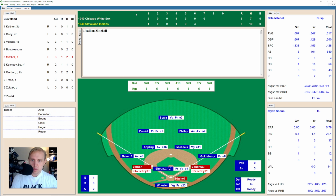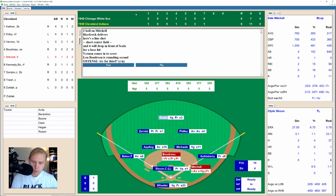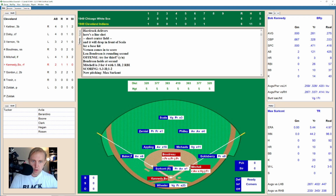He takes the ball high, 1-0. Line shot, short center field, base hit, scores a run. Boudreau will stop at second base. And Mitchell now 3 for 4 and has his second RBI. It's a 6-6 ball game, and we have just seen Cleveland come all the way back.